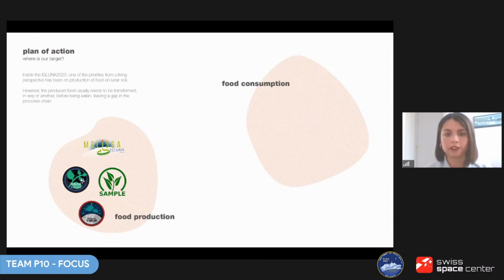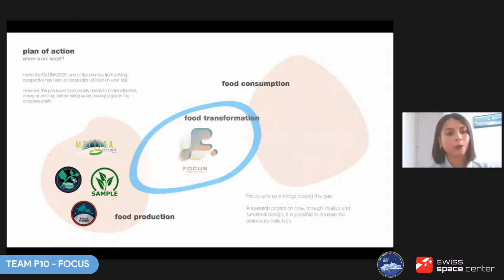So, what is the focus of our action plan? It was based on a process of observation of priorities, emphasizing the production of food, mainly treated by the other groups that are part of IGLUNA 2020. Despite this, we leave a gap between food production and consumption of food. For that reason, we would like to create a bridge between these two concepts. In this way, we want to cover this gap, creating a set of intuitive and functional objects that can have a positive impact on the astronaut's daily life by studying each step necessary to achieve this goal.